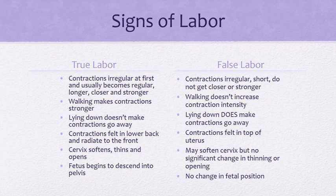Contractions that are only felt in the top of the uterus, like that tightening, are not true labor. In true labor, your cervix softens, thins, and opens, you'll have bloody show, and the fetus is beginning to descend, which is why you're having the cervical changes. In false labor, your cervix might soften some because your body's practicing with those contractions, but there's not really going to be any cervical change or thinning. And baby's position is not going to change either, because the baby is not engaged or more descended into the pelvis.